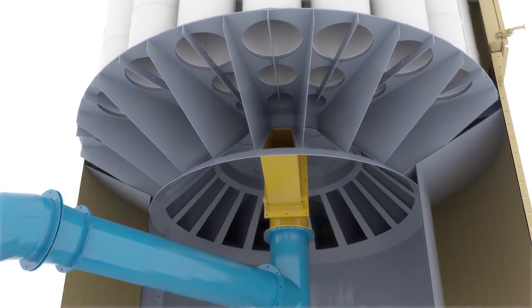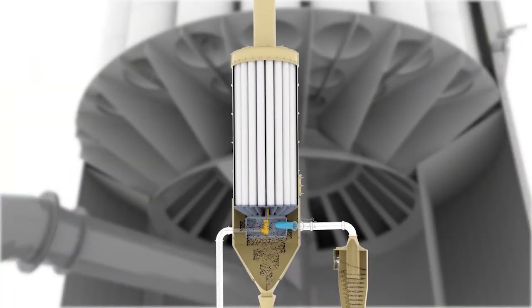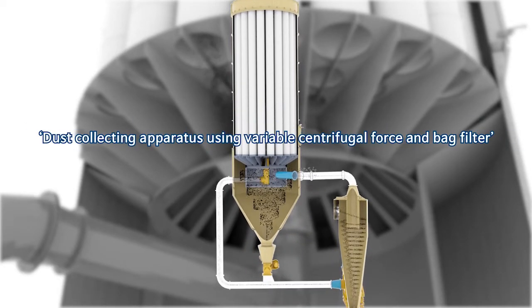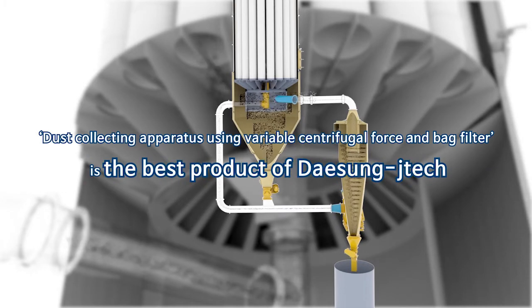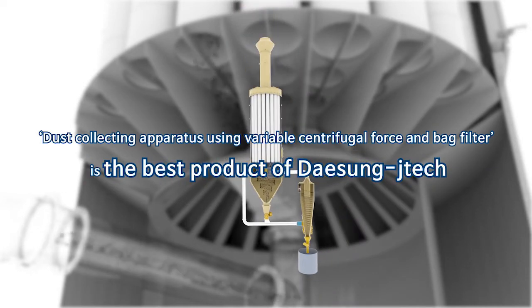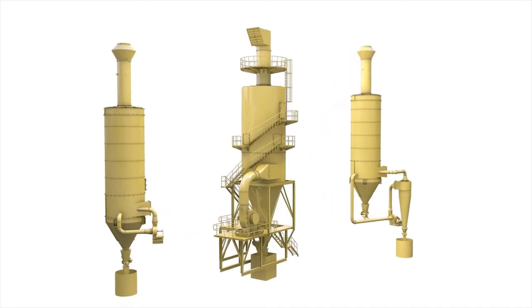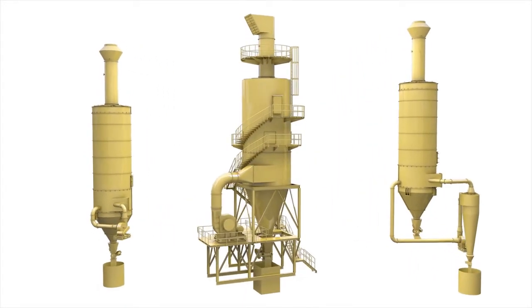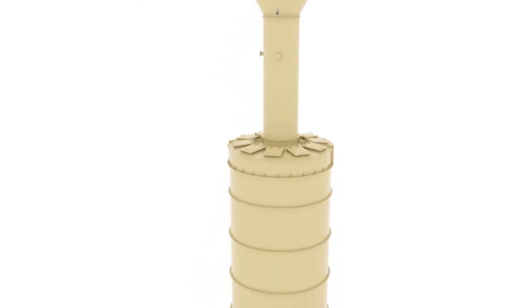Dust collecting apparatus using variable centrifugal force and bag filter with large capacity efficiency and stable structure, made by accumulation of long technology and know-how, is the best product Daesung-jtech presents. In the future too, Daesung-jtech will continue to develop to accumulate the better technical skills as the Enterprise for clear and clean air.